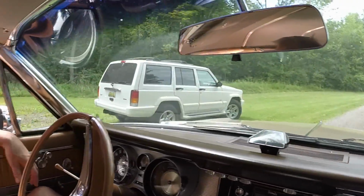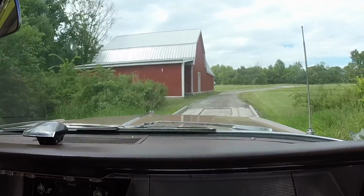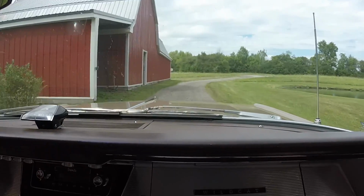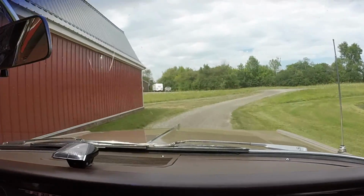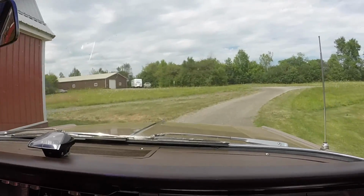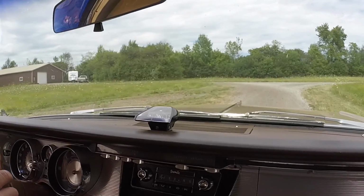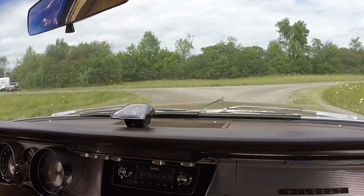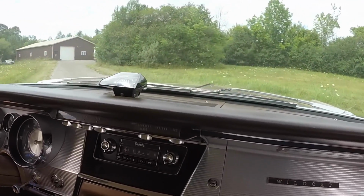Got my dad's Cherokee out today, gave it a little run. It's hardly driven anymore. We've been camping quite a bit lately. I've got a 15-year-old camper and I pull it with a 30-year-old truck. Keep my fingers crossed. Is the truck a diesel? No, it's a 460 gas.